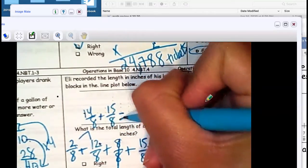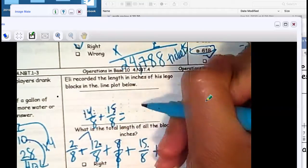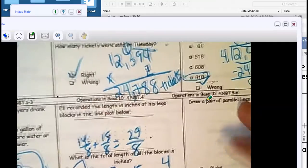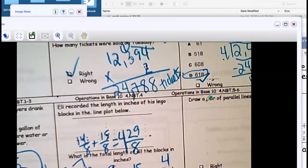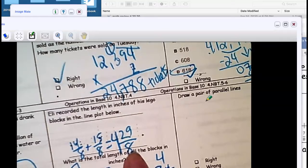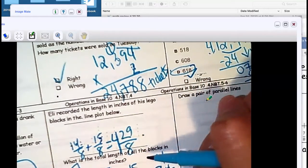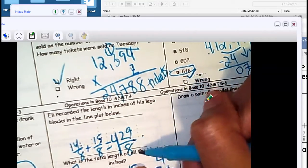So you're going to end up with 14 plus 15. 4 plus 5 is 9, and 1 and 1 gives us 2, so that would be 29 out of 8. So we get 4 and 29 out of 8 as our final answer. We can rename 29 out of 8 because that's a fraction greater than 1. So I'm just going to remind myself how to rename these fractions. So 29 out of 8, basically you're going to have to divide.